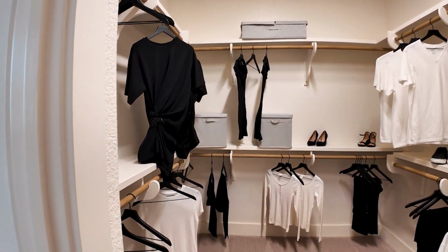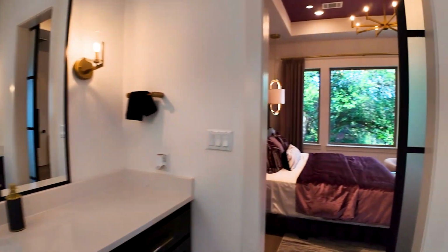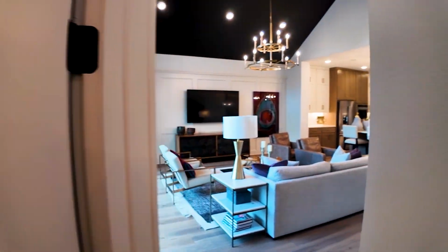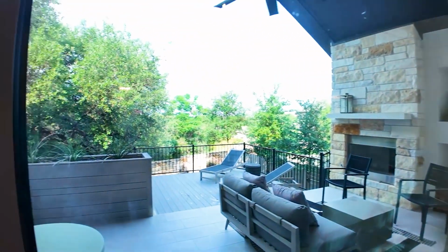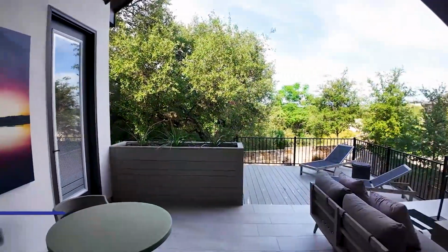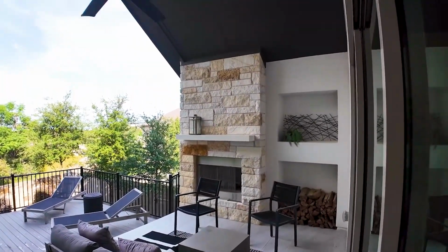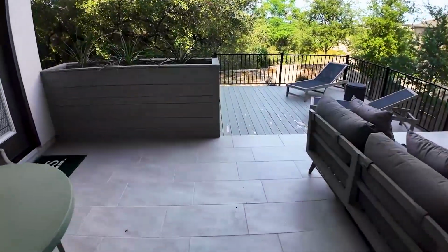And here we are with the closet. Let's go back to the main living room and check out the backyard. Of course, this one is the model, so it does have some bells and whistles in the back, but normally Drees Homes, they do some sort of an upgrade in their inventory homes as well.